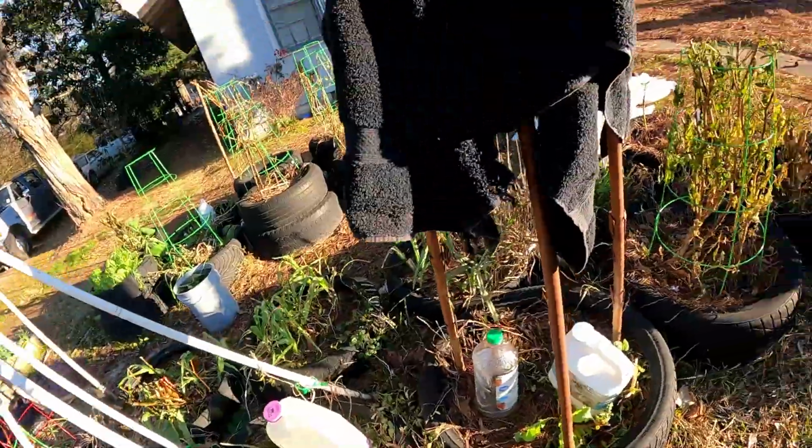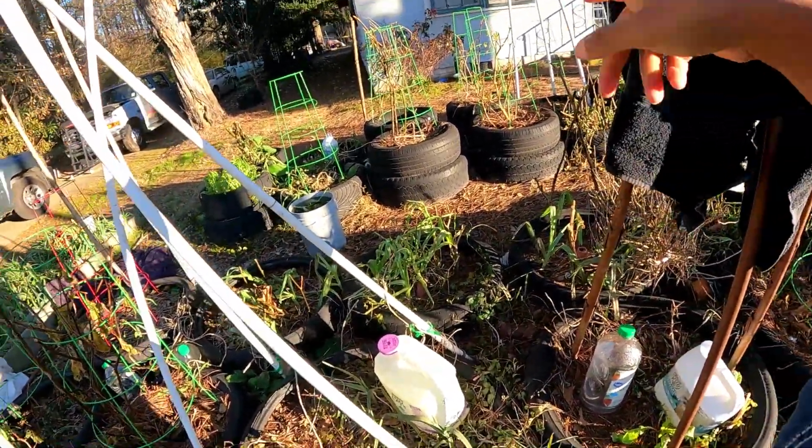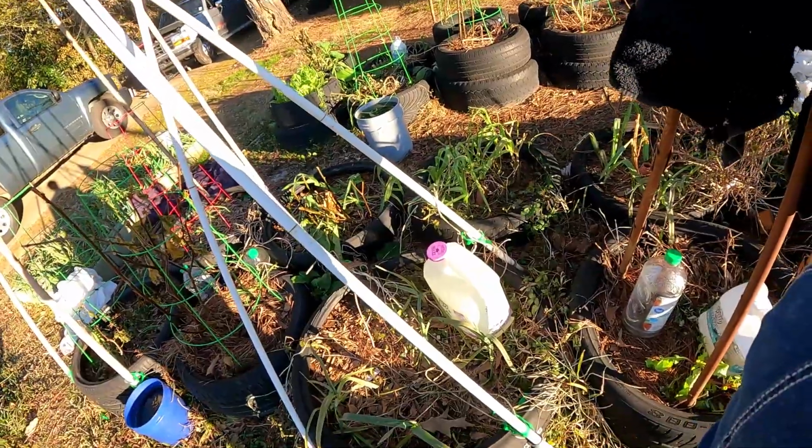I got some stuff that's going in. I planted some sugar snap peas over there. I had a few left that I had saved. I got some sugar snap plants going in as well, those that are in the greenhouse.